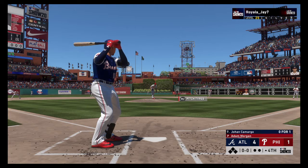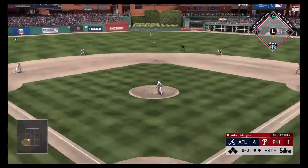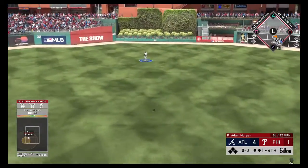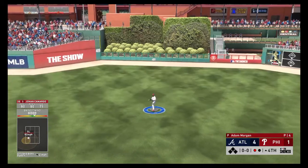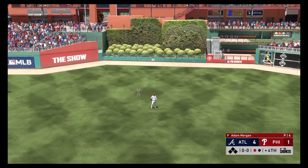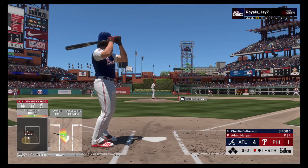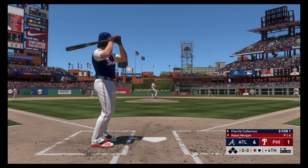And the next in is Johan Camargo. One of the keys to securing a win, they want to keep the pressure on and try to build that lead as much as they can moving into the later innings. Under it is Harper, and Bryce has got it for the first out. So the bases are empty here with one away, and that'll bring in the Georgia native Charlie Culberson.